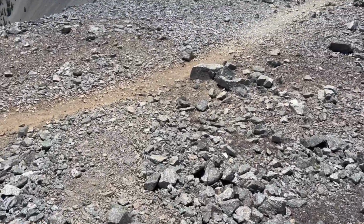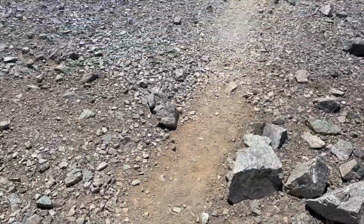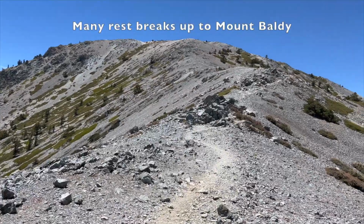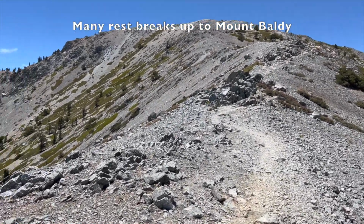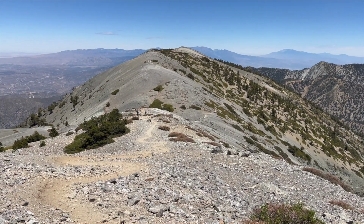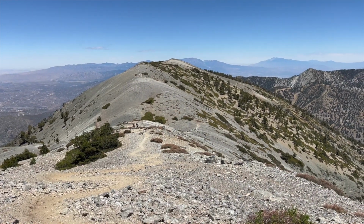All right, I'm intersecting the main trail again. I assume this is still called the Devil's Backbone Trail. And now it's up, up, up to Mount Baldy. This is looking back at Mount Harwood. I just basically followed the ridgeline back to the main trail.